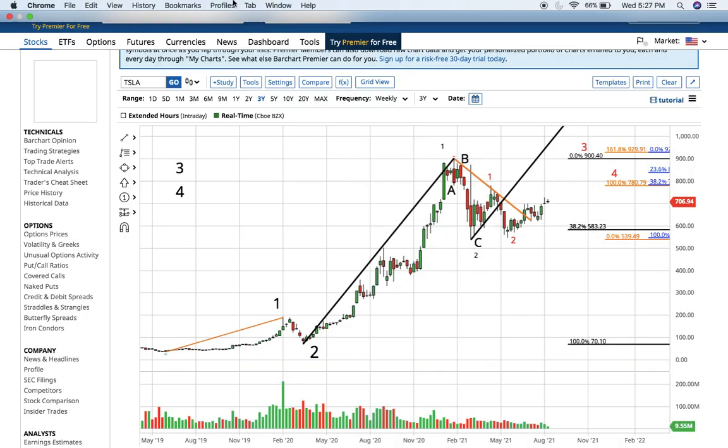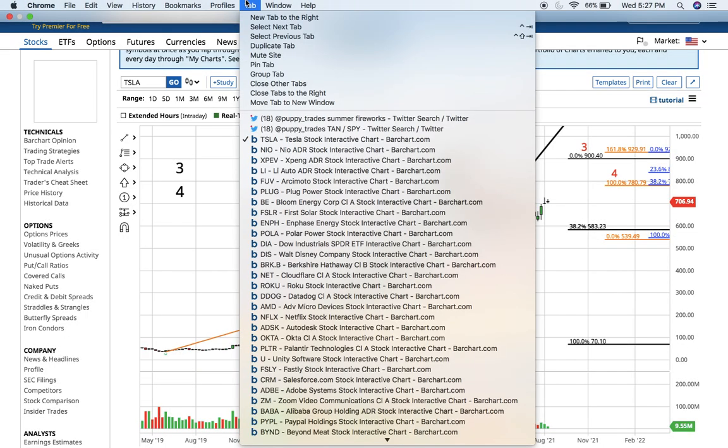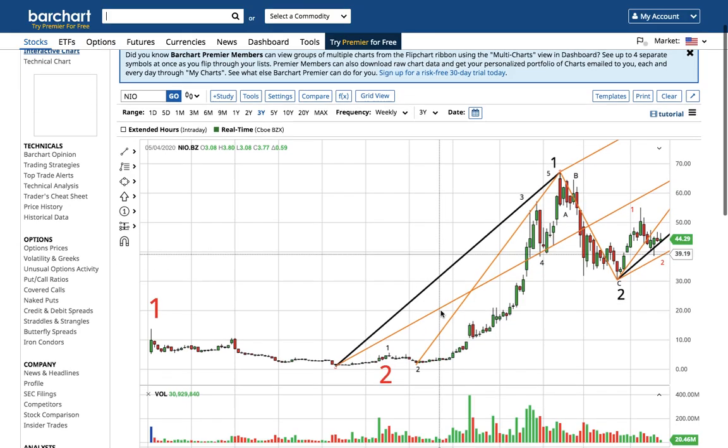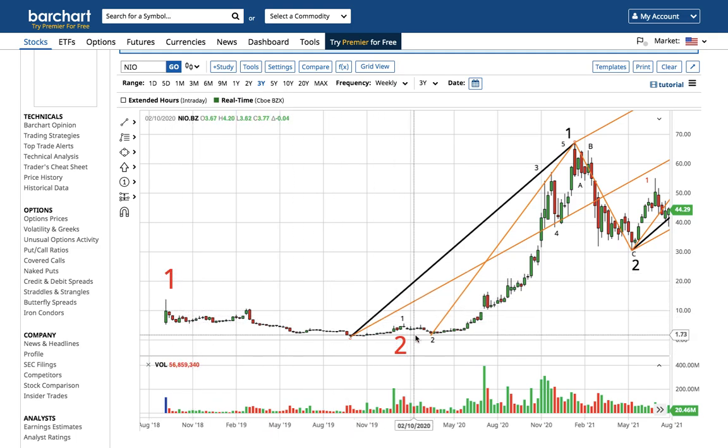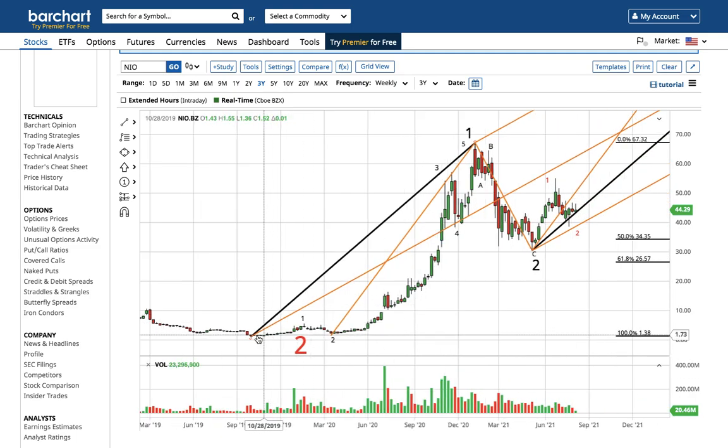So that's the basic idea. I'm expecting Tesla into the 1,300s within the first quarter of 2022. NIO, very similar idea. So we talked about this idea that a stock can break below a recent IPO low and still be within a very bullish impulse. So I think the full count for NIO looks something like this. This is a wave 1 and a wave 2. This is another wave 1 and another wave 2. NIO is within wave 3 of wave 3 right now.